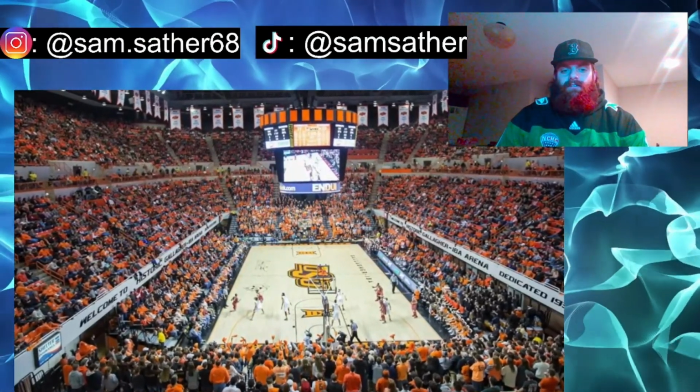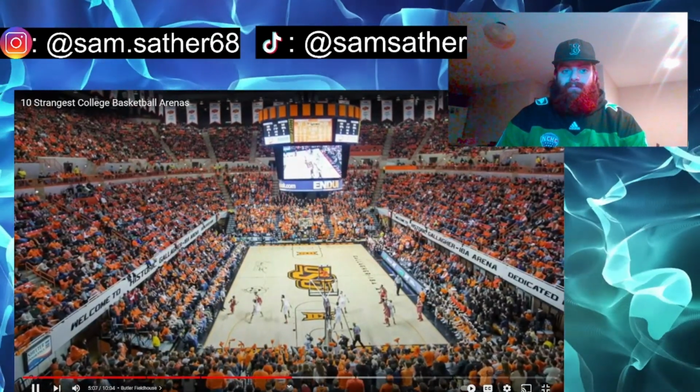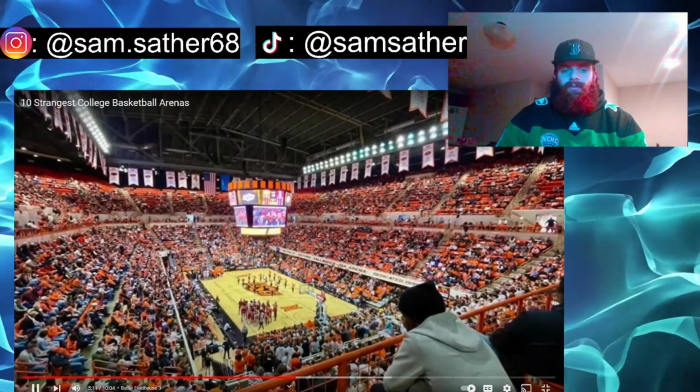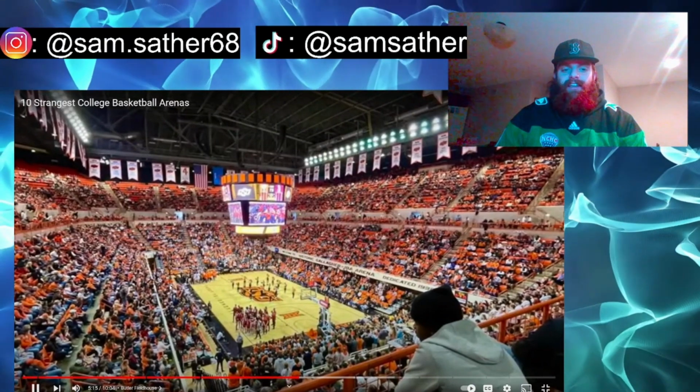Aggressive. I love how close to the action it is. This looks cool, very steep, but there is no second deck to it. I just mean, this one is probably louder. I've never been to an Oklahoma State game. But there, these games just gotta be loud, you do have one.